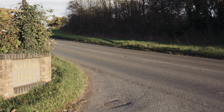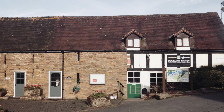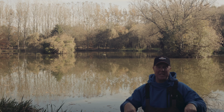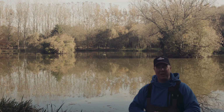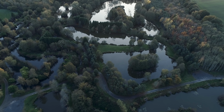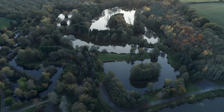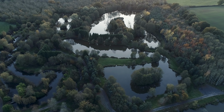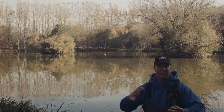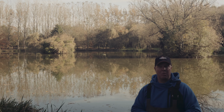Now, we're at Docklow Pools today. I know I always say every fishery I go to is my favourite commercial, but literally this is my favourite commercial in the whole wide world. There's something for everyone here. You've got special waters, you've got open match waters, you've got snake lakes. There's literally something for everyone, from great big catfish to great big carp. All different varieties of methods and baits work. Obviously, I'll go through them later on with you.